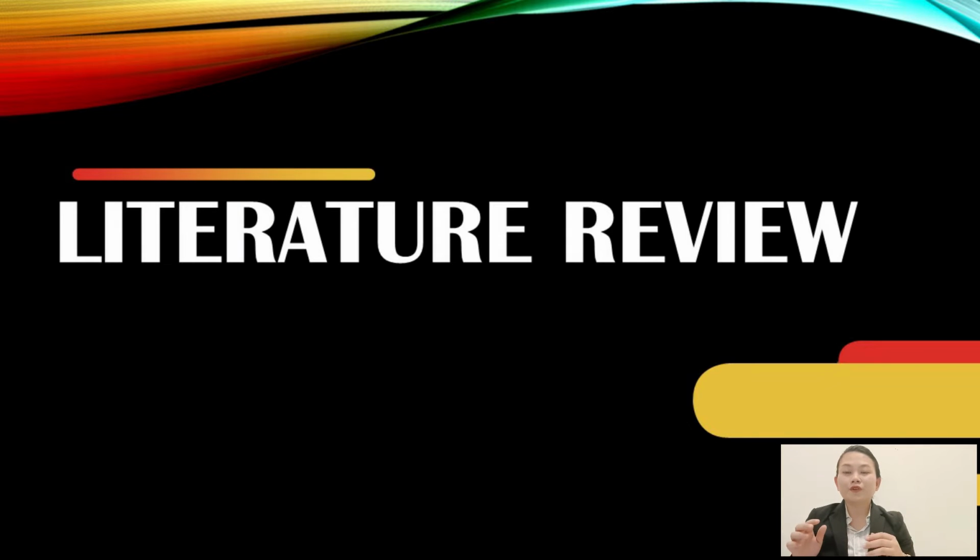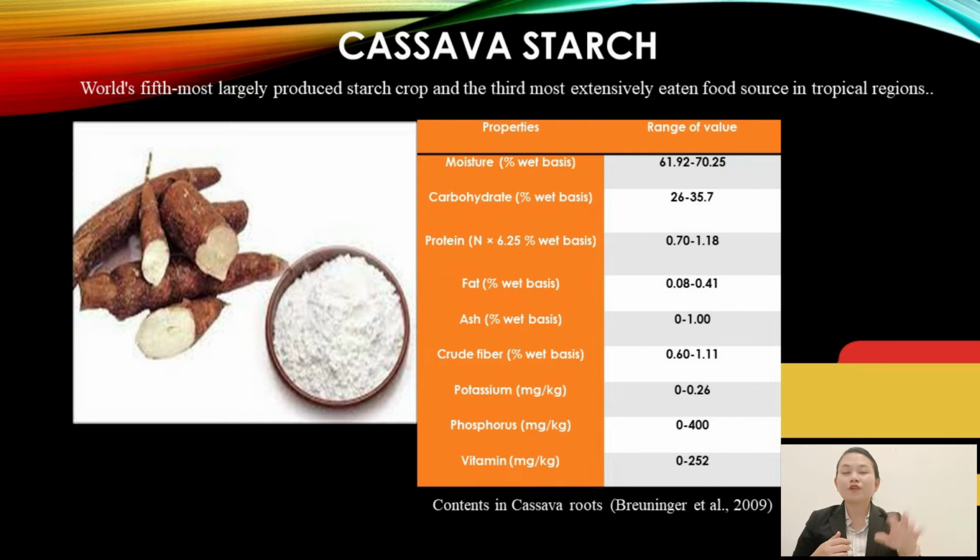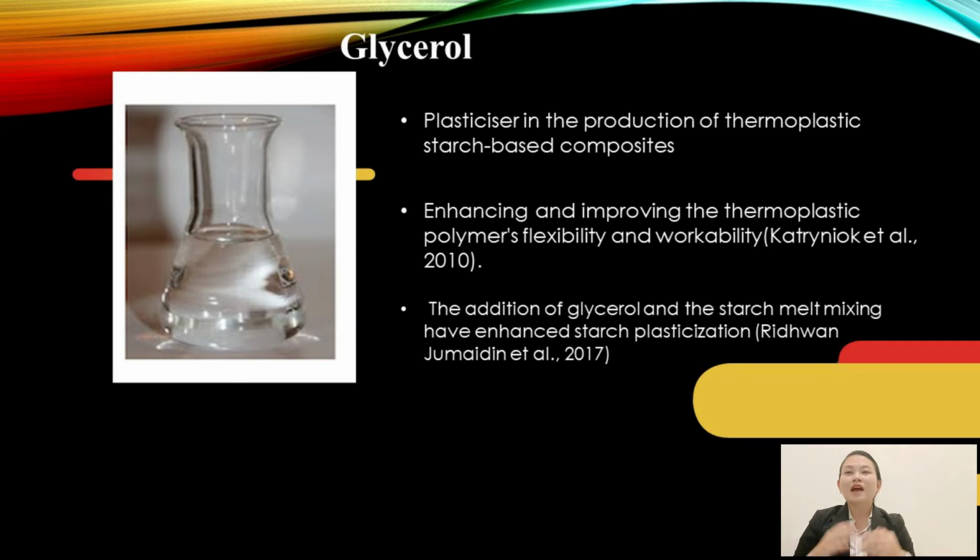So the literature review. The first is cassava starch. Cassava starch is known as the fifth most largely produced starch crop and the third most extensively eaten food source in the tropical region. Here are the properties of the cassava starch contained in the cassava root. Next is glycerol. Glycerol is the plasticizer in the production of thermoplastic starch-based composites. Glycerol enhances and improves the thermoplastic polymer's flexibility and workability. This is from Kartrai Nyok 2010.